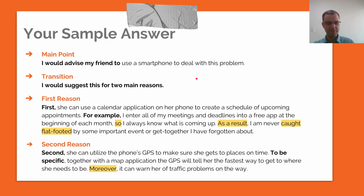Let's get started. I would advise my friend to use a smartphone to deal with this problem. I would suggest this for two main reasons. First, she can use a calendar application on her phone to create a schedule of upcoming appointments. For example, I enter all of my meetings and deadlines into a free app at the beginning of each month, so I always know what is coming up. As a result, I am never caught flat-footed by some important event or get-together I've forgotten about.